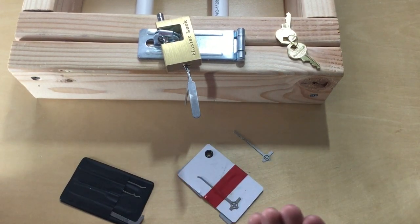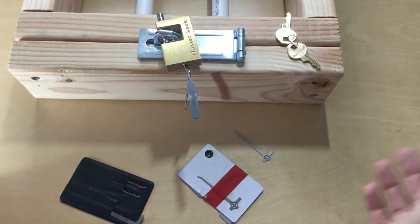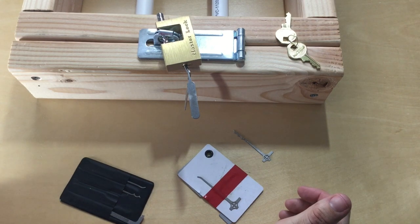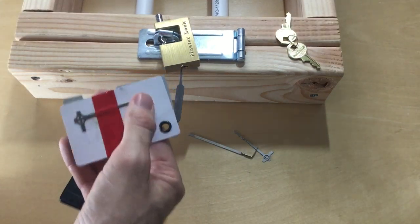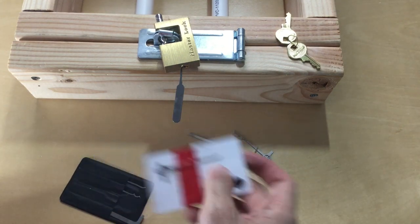Now I add this to my mental file, which is, hey, on this lock specifically, and on most padlocks, it should take me less than 3 minutes to do a standard raking entry. Let's say that that didn't work. So now I'm going to go ahead and pause, and I'm going to say, you know what, these lifter picks are not the greatest for really good single pin picking, but they're an option.